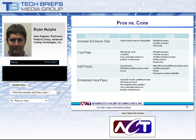Here's a look at the pros and cons of each solution. By increasing the enclosure size, you add surface area for dissipation and increase the thermal mass. However, you also increase the weight and volume of your system and may not solve hotspots from conduction gradients. By adding a liquid-cooled cold plate, you will get effective cooling that is scalable and can be customized for the location of your electronics. Again, though, you'll increase the weight and volume, and you'll also move to an active system, which can introduce other failure modes and operating costs.